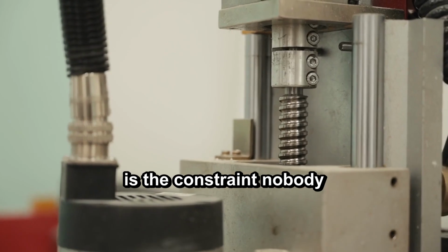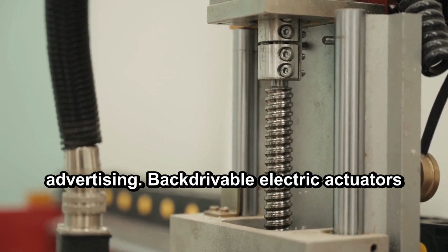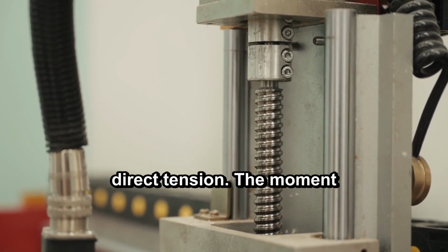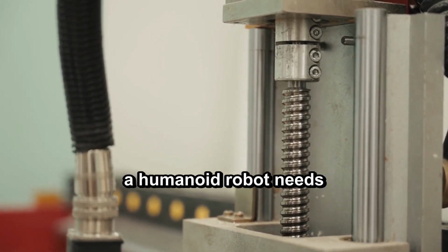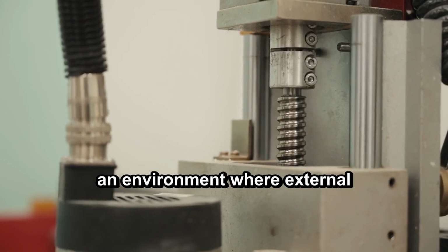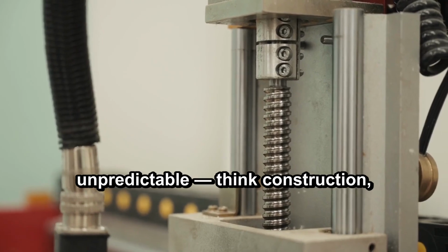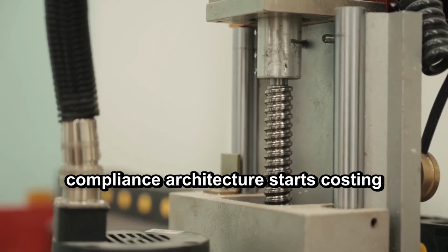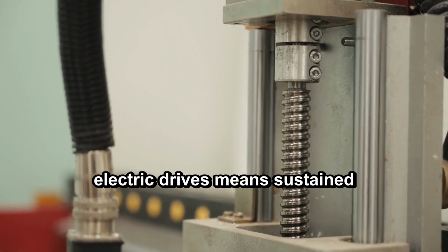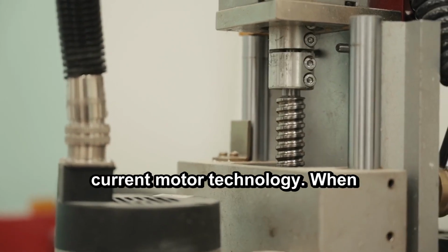Here is the constraint nobody in the industry is advertising. Backdrivable electric actuators are safe because they yield, but yield and load-bearing are in direct tension. The moment a humanoid robot needs to carry more than roughly 30 to 40 kilograms or operate in an environment where external forces are large and unpredictable, think construction, not assembly, the compliance architecture starts costing more than it gives. The thermal ceiling on electric drives means sustained high-load tasks are not on the table with current motor technology.